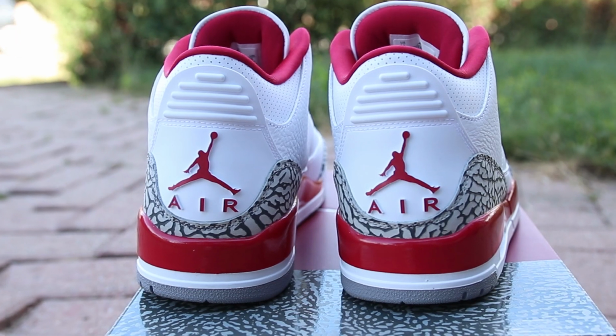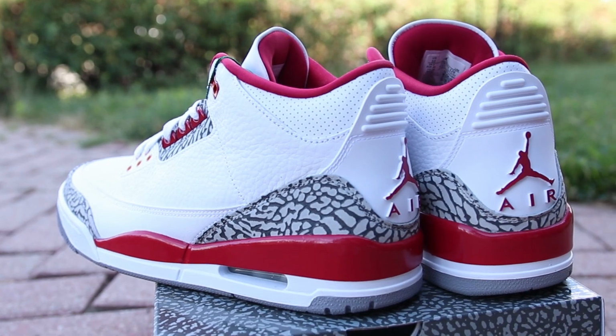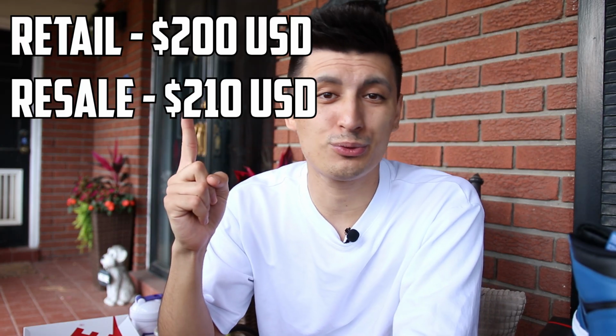The red is a really nice shade of red. The leather quality is solid on these, no complaints there. The Cardinal 3s released on February 19 for $200 US, and this is the price they're going for right now.